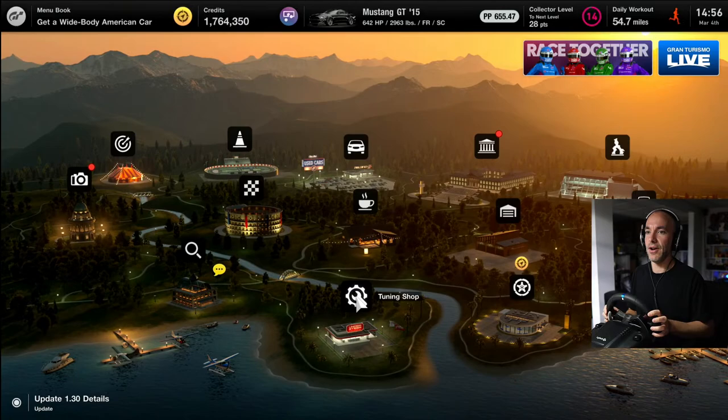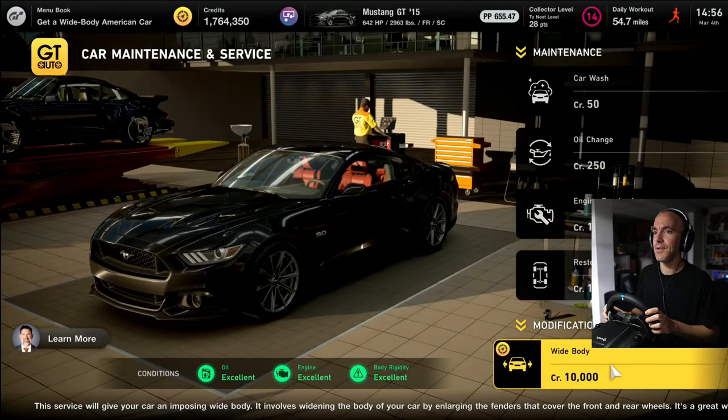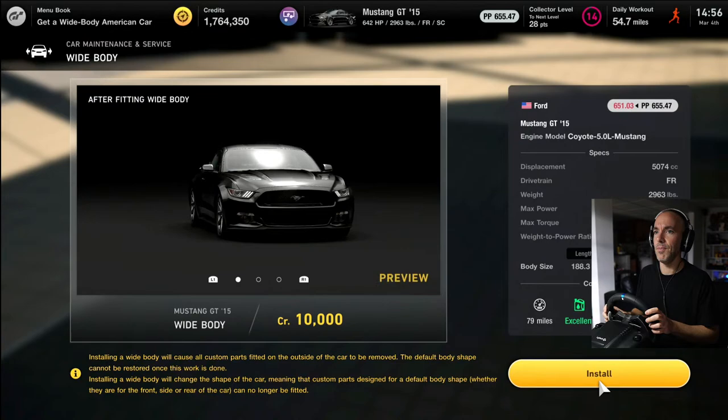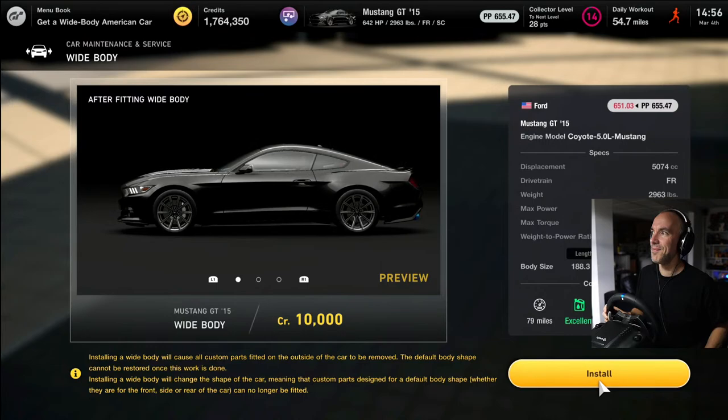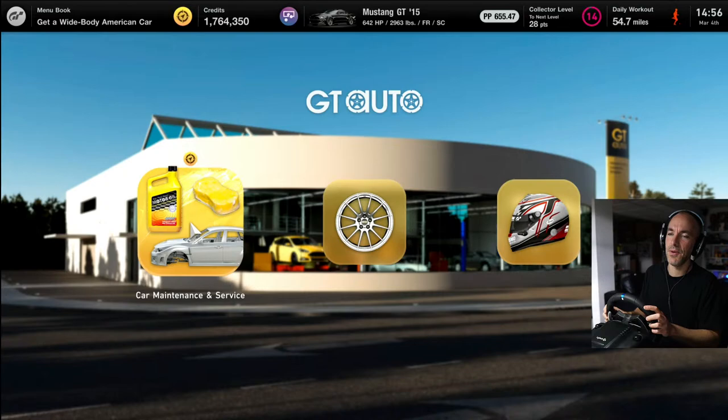All right, GT Auto. And car customization. I did put a wing onto that Mitsubishi, I believe. Where was that? Wasn't under car maintenance, was it? I remember seeing it. Engine overhaul. Wide body. It's kind of dumb. It actually makes my car slower, too. Do I want to do that to my beautiful Mustang? I think I might just do this to a throwaway car, maybe. Although it doesn't really matter. I think the Corvette's going to be my jam going forward. Frigate, let's do it.